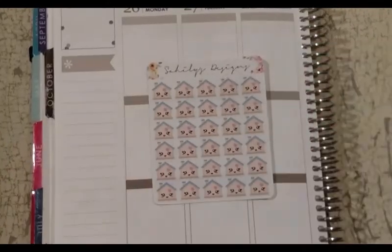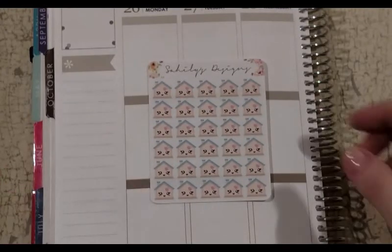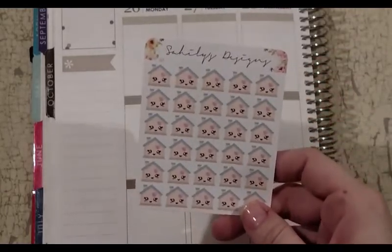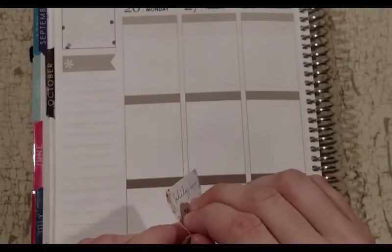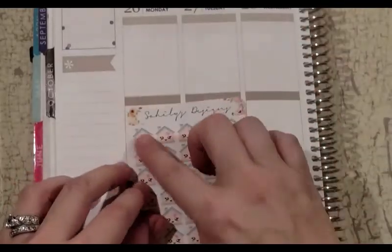And then this one here is the Kawaii Home House stickers. And the regular price on these little sheets is $1.50. And then she was having a 50% off weekend sale. And then I also got an additional coupon code off. So that is stinking awesome. And I'll just show you here, cuts are really, really good. I feel like this is way stickier than the paper I got from her the first time.